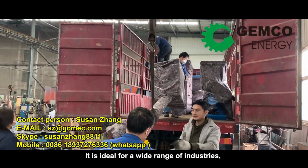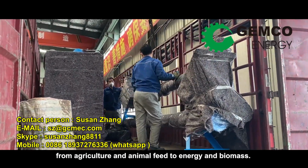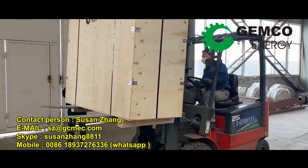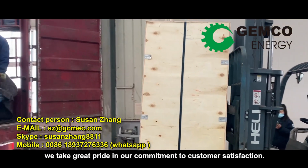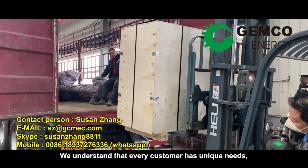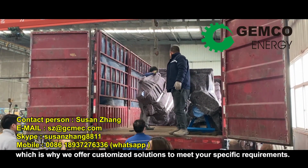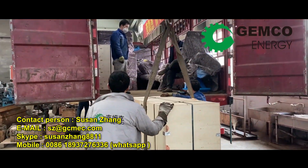It is ideal for a wide range of industries, from agriculture and animal feed to energy and biomass. As a leading manufacturer of pellet machines, we take great pride in our commitment to customer satisfaction. We understand that every customer has unique needs, which is why we offer customized solutions to meet your specific requirements.